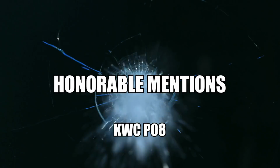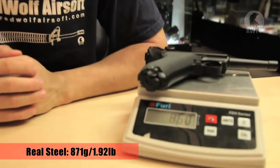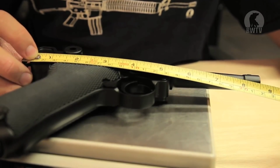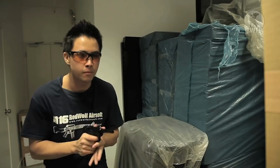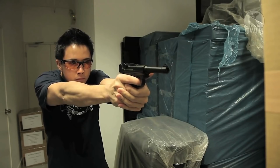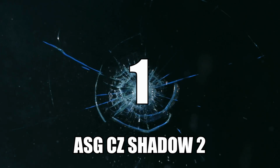KWC P-08. Yet another historic icon, the P-08 is a pistol that is best paired with CO2. This gun from KWC not only looks the part, but it's even great for those that want to use it as a prop or decorative piece. The operation of the gun is just like that seen on the real steel version, and it doesn't cost you an arm and a leg. Only issue is buying accessories for it, as even the holsters might even cost more than the gun itself, if you can find one.